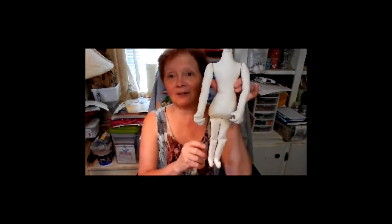So, I think first I'm going to show you the status of my witch. I really am having a good time with her. I've actually put her down because my next step is doing the needle sculpting on the face. And I have to be in the right frame of mind for that because I like to get the eyes in the right place.